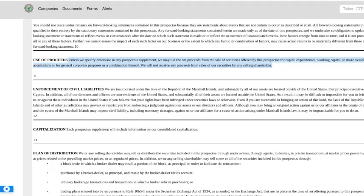So as you can see, I think the main takeaway that we should be looking at here is to make vessel or other asset acquisitions. So they are trying to grow their fleet, which will then in turn bring more revenue in for the company and then grow it in the long term.